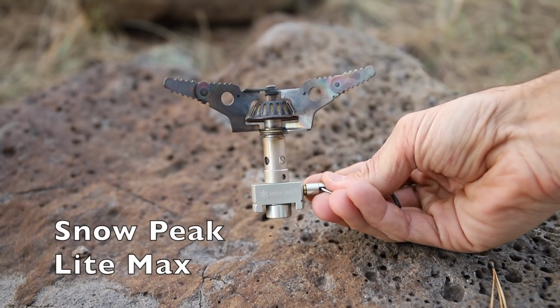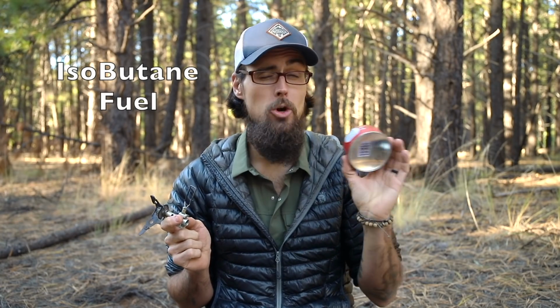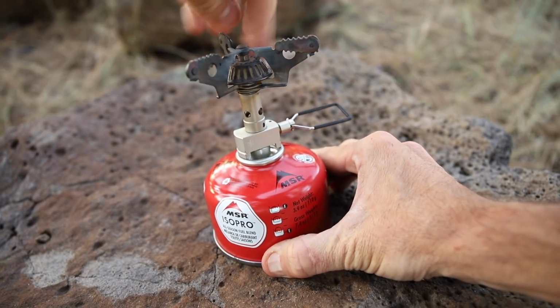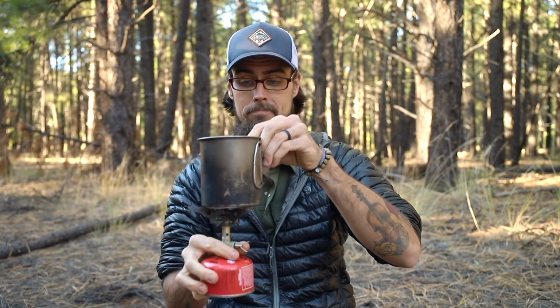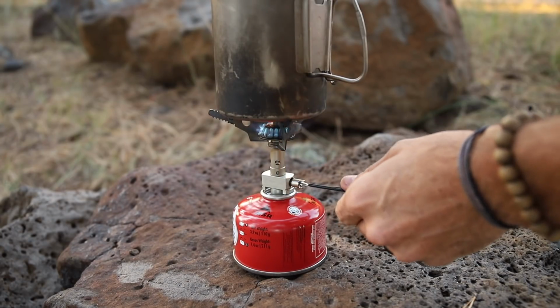Now for anybody out there that is new to stoves and doesn't really know how these work, really simple. Just like the JetBoil, they use an ISO fuel can. So it's isobutane in here. And you can get little cans, you can get big cans. It simply just screws right onto the bottom. You put your cup on top. You turn the valve, you light it, and boom, you got a cook system.